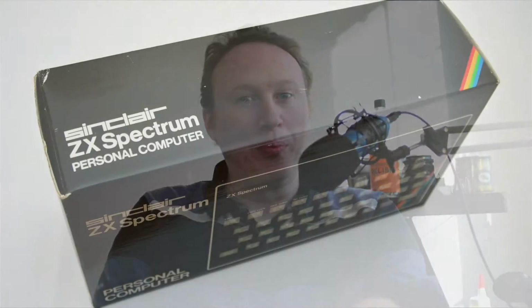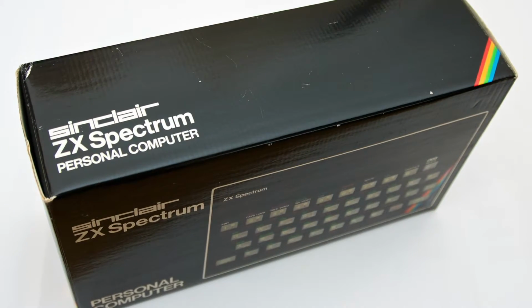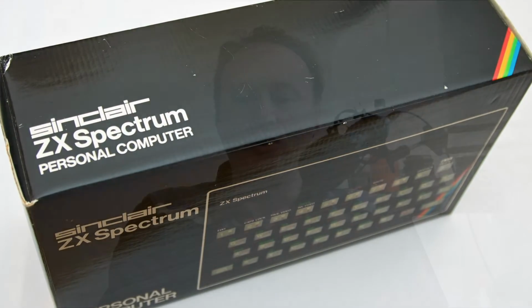And I was allowed to rip it open. I was the younger one. I could get that excitement, so I ripped through this box. Didn't really know what I was looking at, but I do remember this box was black with the rainbow ribbon on the corner of it, and then it was explained to me that it was a computer.